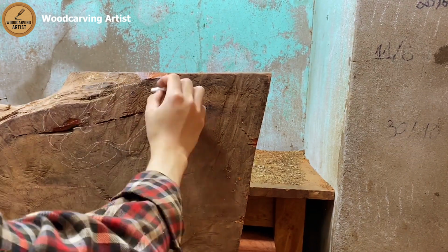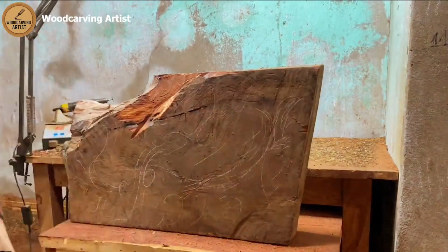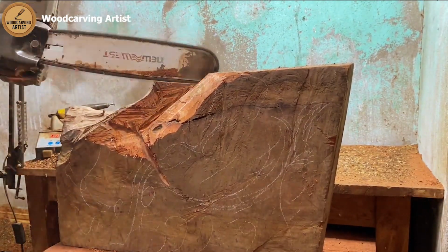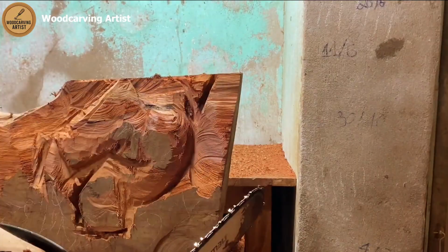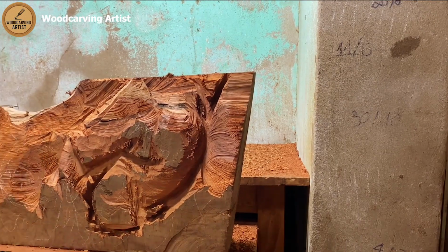Behold a dragon not cast in stone or molded from metal but carved from solid wood. This masterpiece isn't just a sculpture. It's a force of nature frozen in motion, captured with incredible precision, and brought to life through the hands of a true artist. Every scale, every claw, every plume of smoke rising from the dragon's breath is shaped by hand.